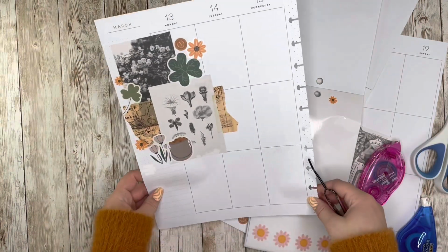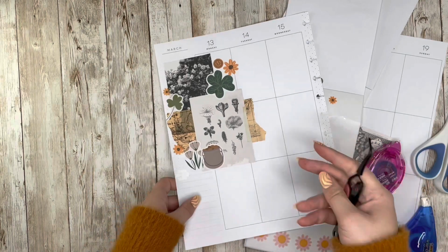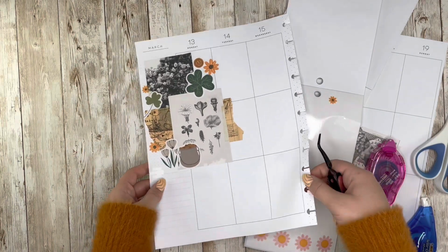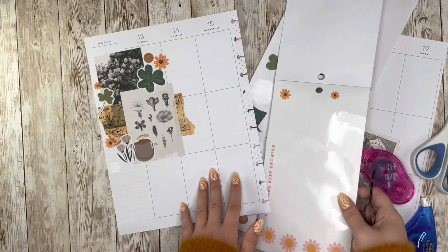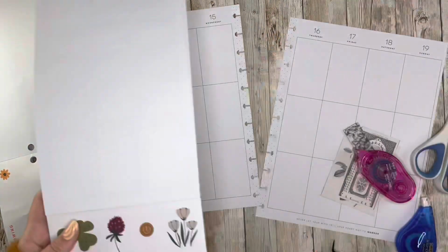Okay, this is our first mega cluster. It's a little rectangular for my taste because typically I'll do more rounded clusters, but I think once we get more stuff on the pages, it will be fine. And it's a big cluster, but it's a big planner, so it's all good. Let's move into something else.